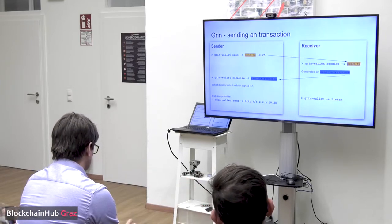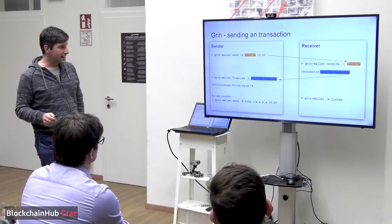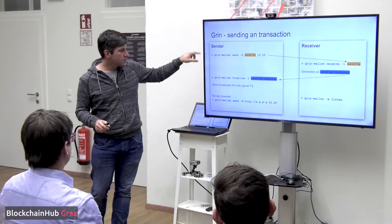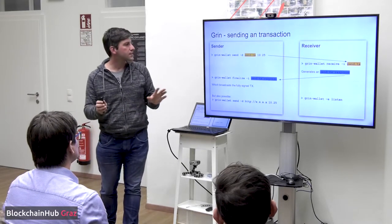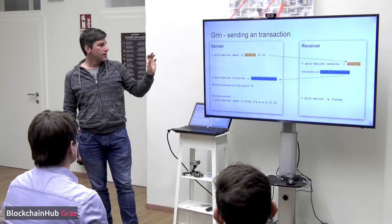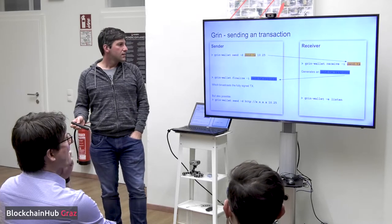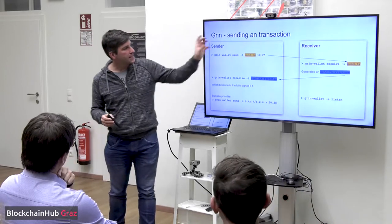So that's just a quick example of how building a transaction in Grin works. We have a sender and a receiver. The sender needs to initiate a transaction, but does not say "I want to send to somebody"; he just says "I want to send 10.25 Grin", for example. This command then generates a text file where the prepared transaction is stored, but it's not signed. You can send this to the receiver.